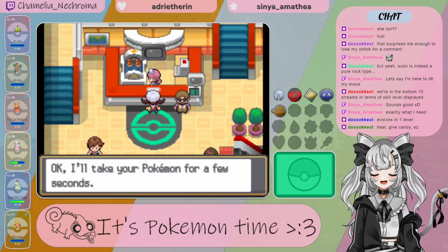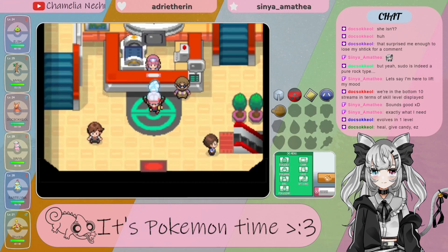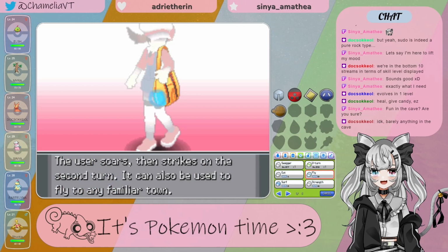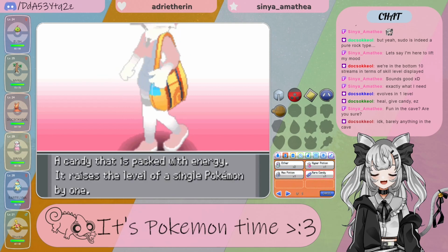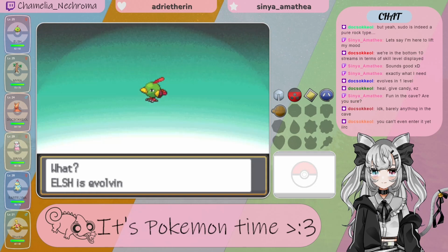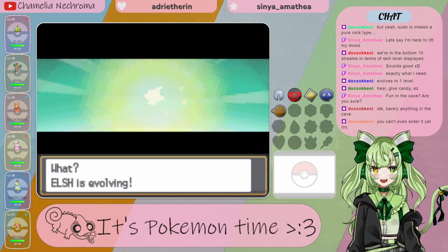I guess we could give candy. I don't want to use my kind of candies yet. Well, fair enough. Let's just give candies. Makes our life easier. Find a cave, are you sure? I mean, to be fair, caves are hell. So I think I would prefer just using a rare candy, if we have any. Oh, there's one there. Convenient, we have exactly one. And we only need one. Perfect! You can't even enter yet. Fair enough, fair enough. But now we can fly.